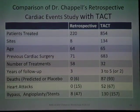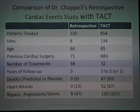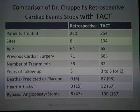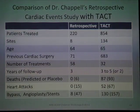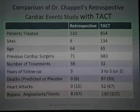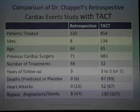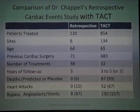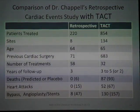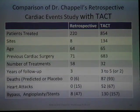This is the result of our retrospective trial compared to the TACT trial. And you can see that there's a lot of good comparison here. The age, previous cardiac surgery, actually the TACT patients were a little sicker. But when we go down here, as far as the deaths go and the heart attacks, there weren't any. Out of 220 patients in our study, we didn't have any. We had some that required surgery. But of course, there were a fair number of predicted deaths and heart attacks and so forth in the TACT trial.